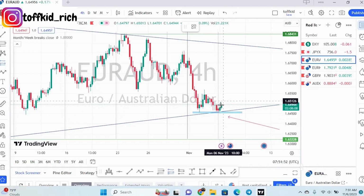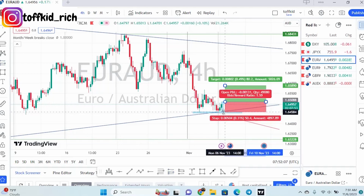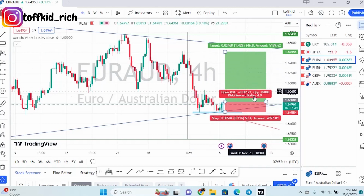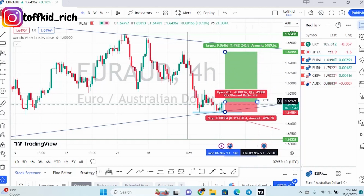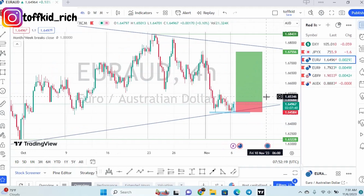I'll be taking my position when price is able to engulf it right at this point, putting my stop loss below the structure right here, and then I'll be targeting this high right here. So that's it for Euro AUD. I hope this is explained super nicely.